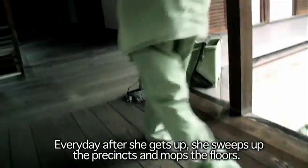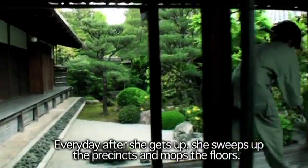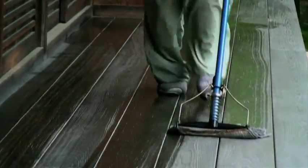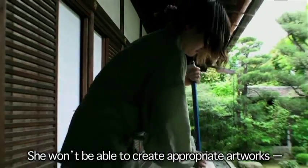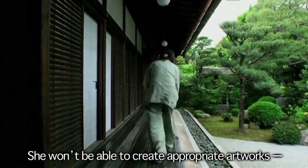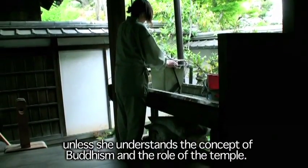Every day after she gets up, she sweeps up the precincts and mops the floors. The temple is a place of Buddhism. She won't be able to create appropriate artworks unless she understands the concept of Buddhism and wall of the temple.